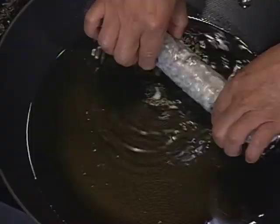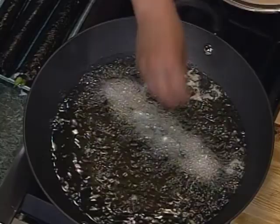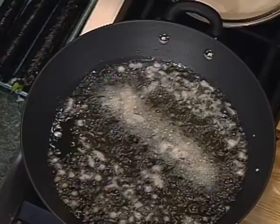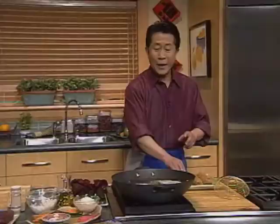Whoa, look at this. Then this is a Japanese technique that they do for tempura. You use your hand. You spread tiny bit over here, tiny bit over here, tiny bit over here. You see? This way, it gives you that nice, wonderful texture. Look at this. Look how beautiful. You deep fried it for approximately 2 to 2.5 minutes over medium heat.